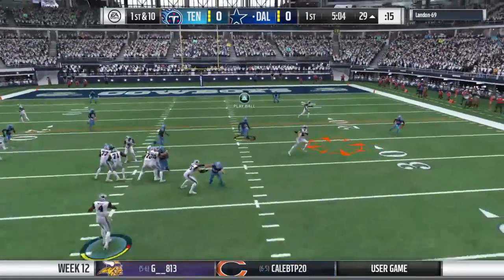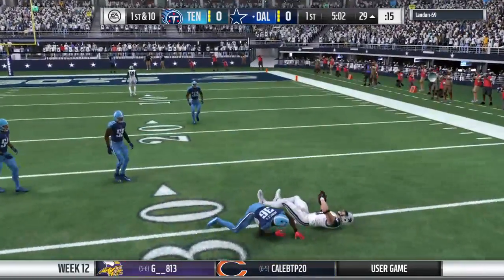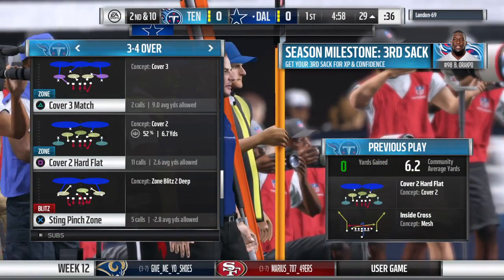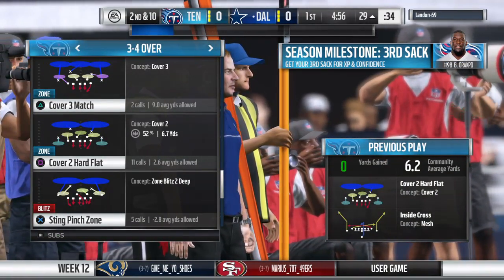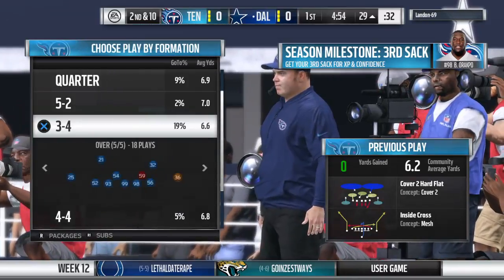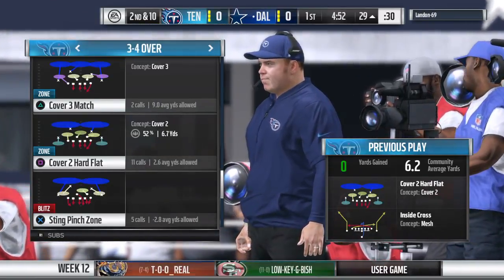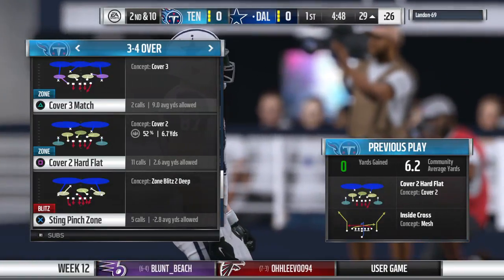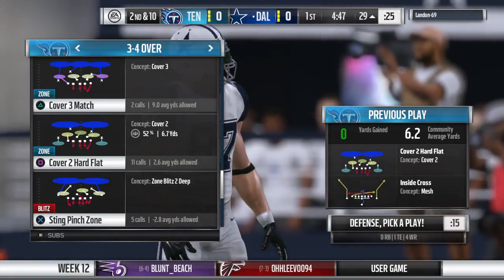Prescott looks to throw on first. It's a short one here, complete to his tight end. No gain there on the completion, 2nd and 10. And that's when it's fun to play defense. When you're able to diagnose a play right from the beginning, get all your guys to the football and spill the play, that's when you have a lot of fun playing on that side of the ball.